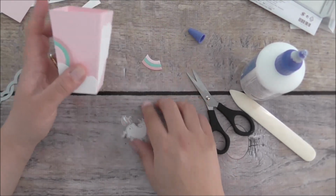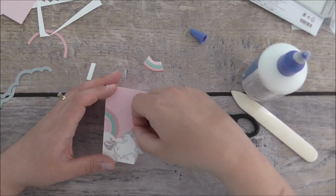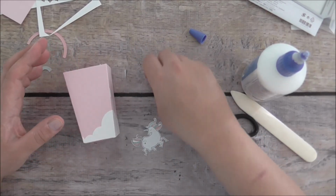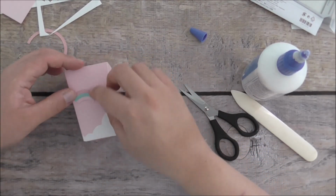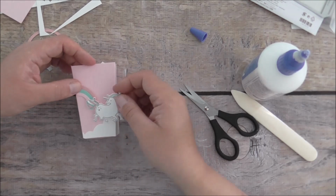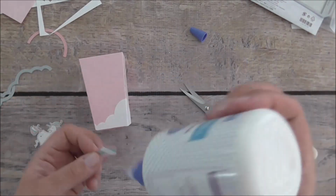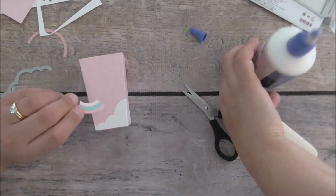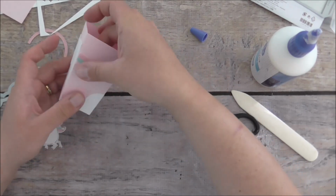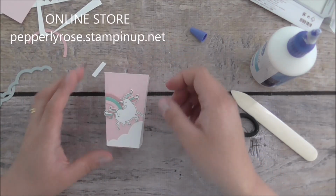And what I might do here is just add, just trying to see which is the best part to have this rainbow coming from. We can do it like that too, can't we? Yeah, I like that. So I'll just stick the rainbow there. Stick that there. Then we add our unicorn. So it looks like that.